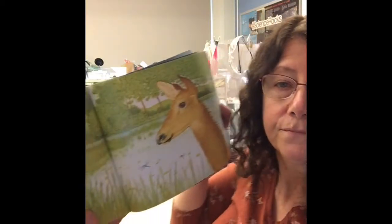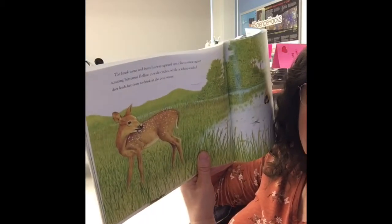The hawk turns and beats his way upward until he is once again scouting Butternut Hollow in wide circles, while a white-tailed deer leads her fawn to drink at the cool water. There's mama deer, and there's baby deer.